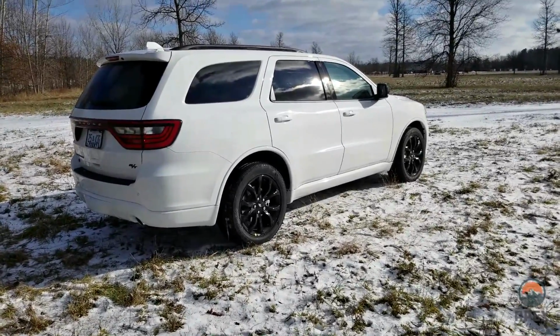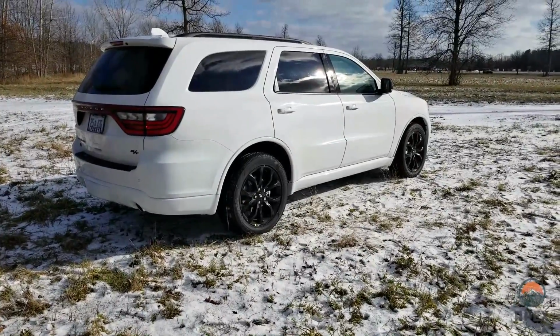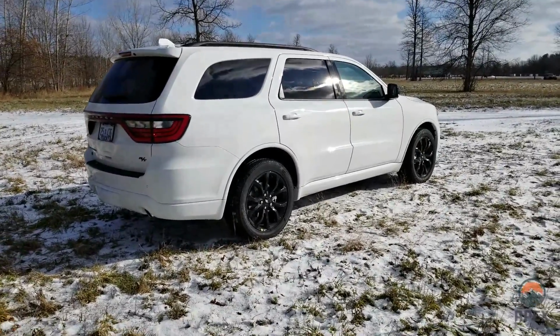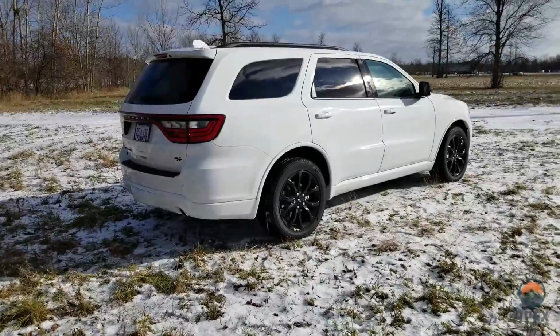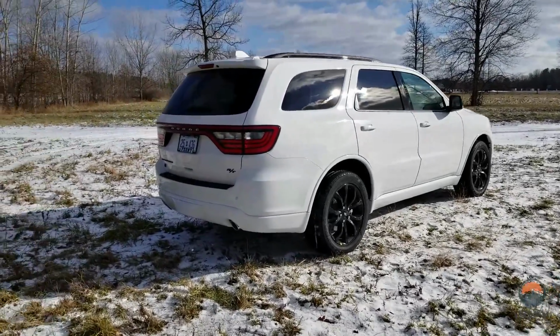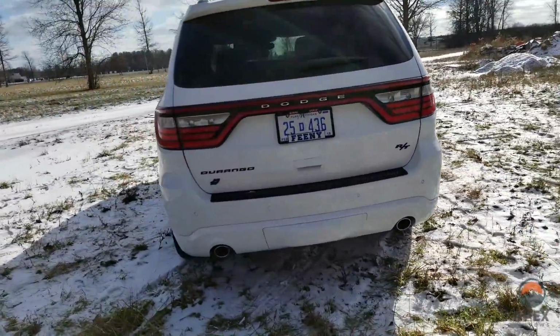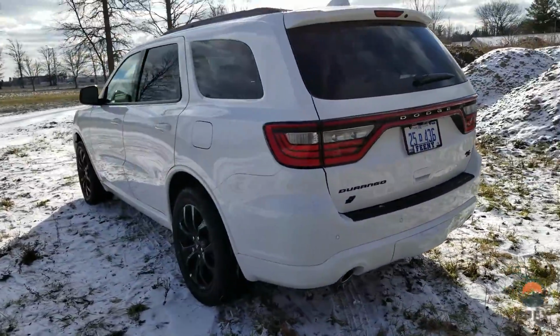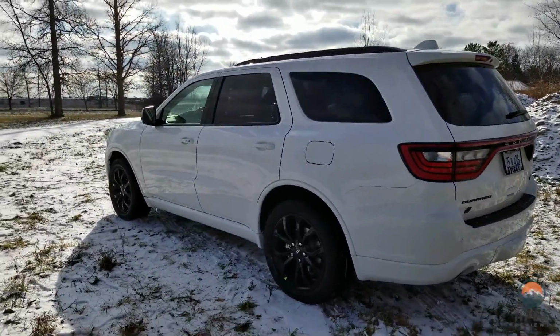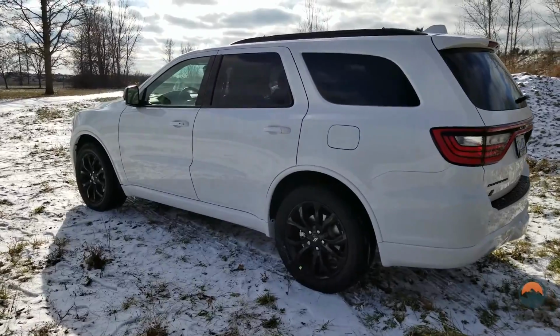White's obviously a pretty flat color to be working with here, and this isn't truly called bright white. This is called white knuckle, but to me it's bright white, but you know, to each their own. That's really my only critique on the exterior. I love the rear end. I love the wheels on these. I love the front end. I mean, overall, it's a great car here. It's just that one corner. But, you know, again, just an opinion. Everyone has one, so take it for what you will.